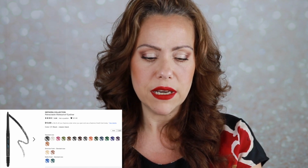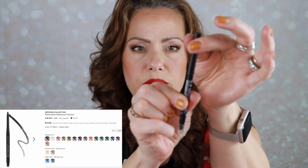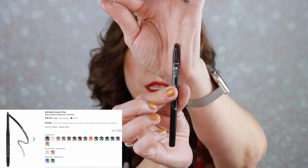Another favorite from the Sephora collection is their liner. They have a couple different styles, which you'll see in the haul or my future hauls. I did pick up another one of the styles, but this one is the waterproof retractable liner. This one is a twist up. I have it in, is it black or blackest black? Matte black. And another thing that I love about it is it's got this smudger on the back.